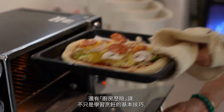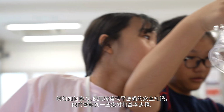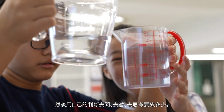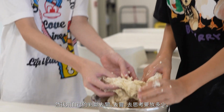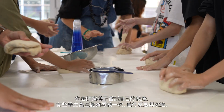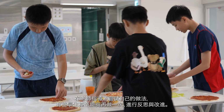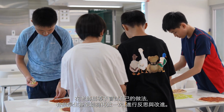We also offer our students kitchen adventures. Not only is this an introduction to cooking, using basic skills, how to hold a knife, how to be safe, using ovens and frying pans, they had the opportunity to be presented with ingredients and a process, and then use their own skills of smelling, tasting, what do they think would be good, how much do they think they should use, with a little supervision and guidance. They tried out their choices, and then in some instances were able to reflect upon it or try it again and build upon what they started.